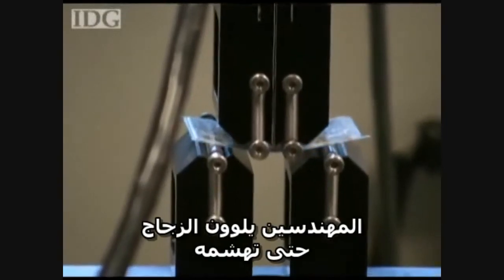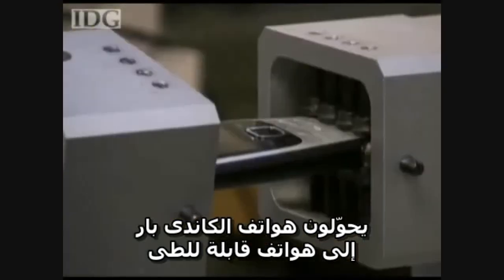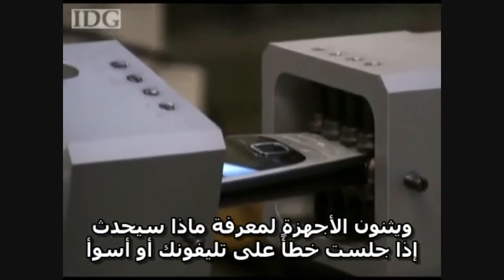The engineers bend glass until it snaps, try to turn candy bar handsets into flip phones, and flex the devices to find out what happens if you sit on your Nokia, or worse. This machine is really a metal polisher, but it's designed to wear off the paint. This one bounces phones around in a pile of dust to make sure none gets inside.